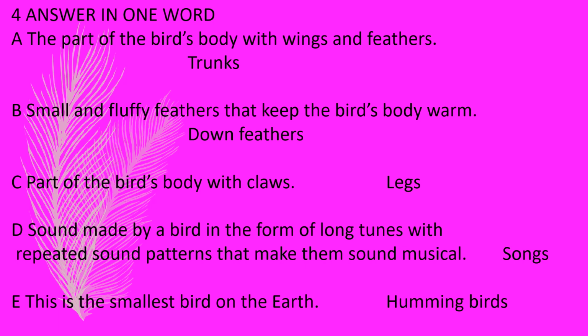Then, sound made by a bird in the form of long tunes with repeated sound patterns that make them sound musical. And the answer is songs. Children, most birds make noises and sounds that are divided into two: calls and songs. Calls are short tunes that give a warning sound, and when the bird repeats longer tunes and the pattern is the same, that time it is called a song. When a bird sings, that means it wants to express its happiness, or give a positive note to others.